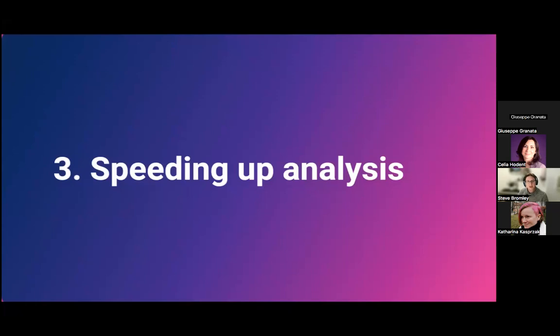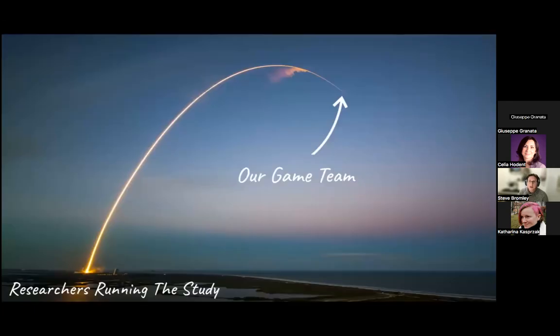A third point I want to flag, and another challenge I see teams have, is making sure that our research is delivered in a timely fashion by speeding up analysis. Now, as everyone who works in games knows, game development is an extremely time pressured environment, and our game teams aren't going to wait. All that time we're spending analyzing our data, writing our lovely report, putting the clip art in, teams are just going to carry on building stuff, making decisions. They're going to make that decision with or without you. And we need to make sure that we're keeping up with that.